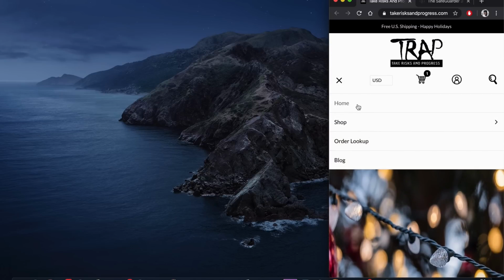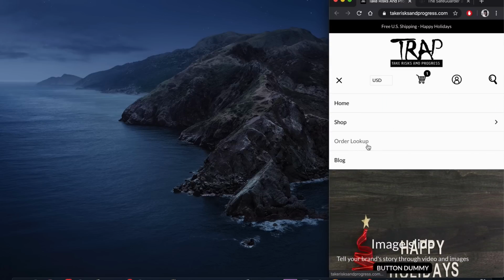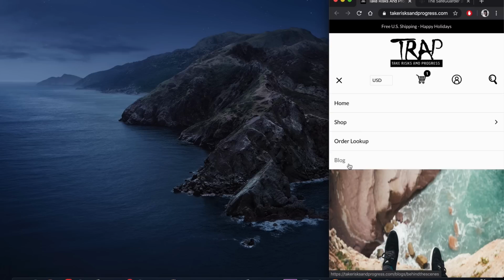Let me check your menu real quick. We got a good sorted menu. Perfect. This is how a menu should look. Very organized. Order lookup. I'll probably add another tab here with reviews or something like that. You got a blog, which is very good. Okay, so I like that. Make sure you guys are using blogs, because that can help with your website getting ranked on Google, and that's free traffic at that point.